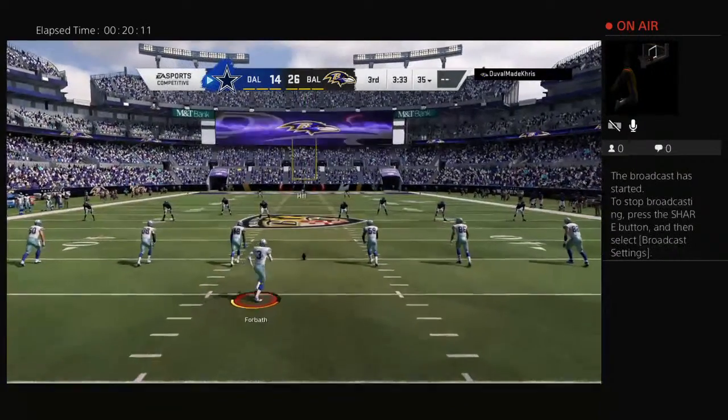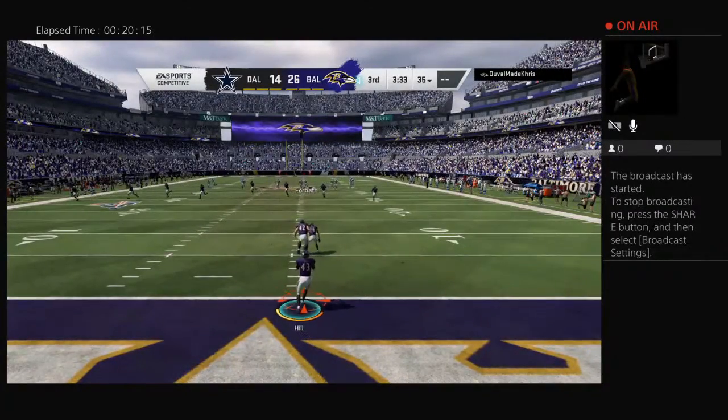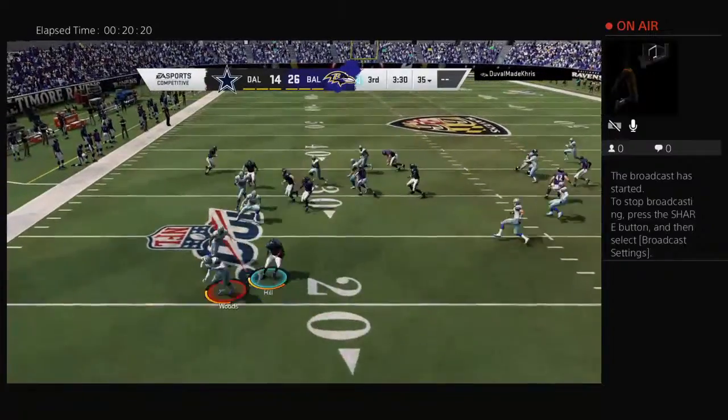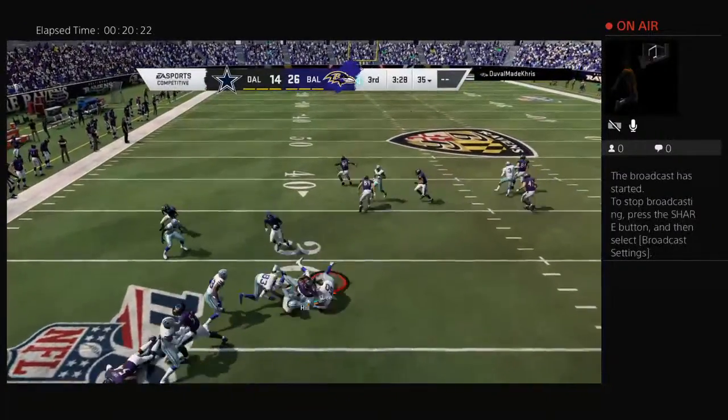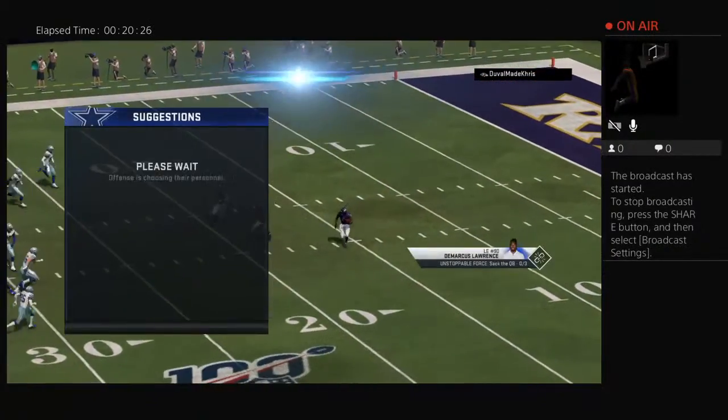Forbath to send it away now following the touchdown. This is fielded at the goal line. And it's a pretty good return here as he'll get it up to the 29-yard line.